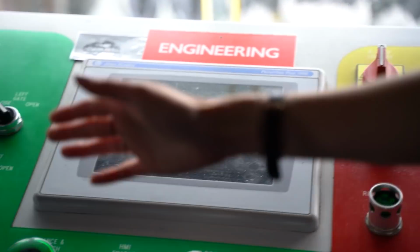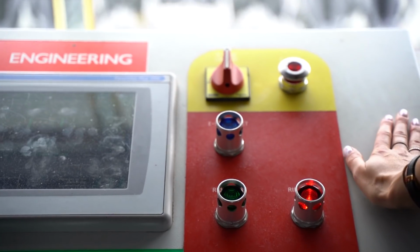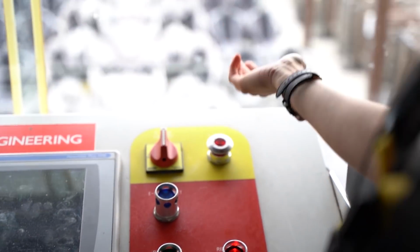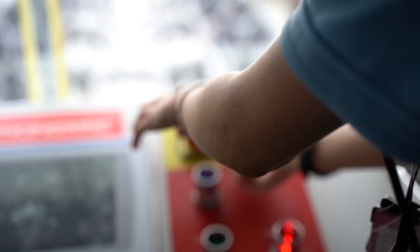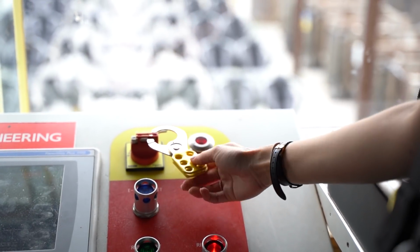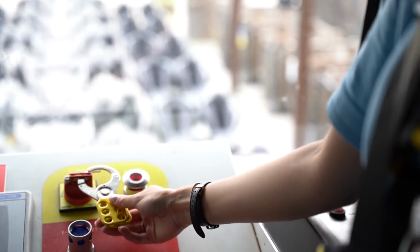Right now the ride is off. If we wanted to, we could lock the restraints, close the gates, and then the ride could run. But because we're going to be in the ride area, we need to turn it off, and we use something called a clasp. We put the clasp through the e-stop, and every single person that goes in the ride area puts a padlock on the clasp, one per person.